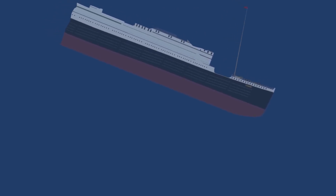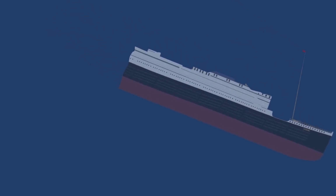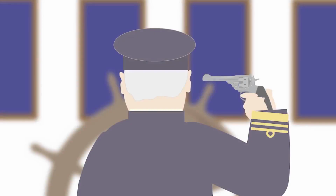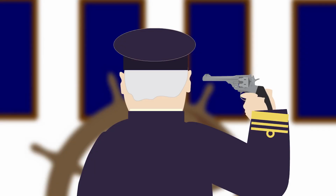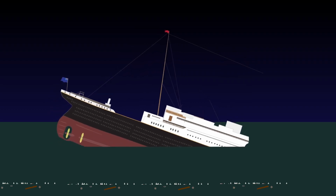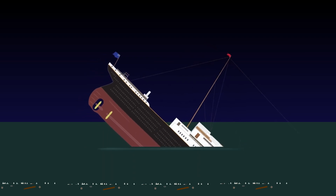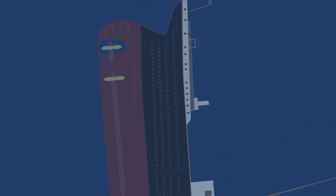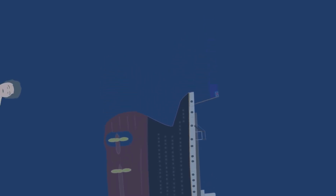At some point, Captain Smith went down with the ship, a maritime tradition that the captain would do in accepting responsibility for all on board. Some say he went to the wheelhouse and waited for the end, while others say he committed suicide using a pistol. The stern, smashing into the water's surface, became level and soon started to fill with water, sinking nearly 4 kilometers beneath the surface of the ocean.